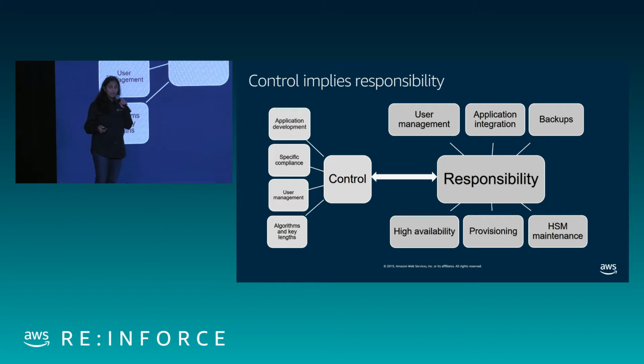So updating firmware, if there's a security vulnerability, patching your HSMs, changing to new versions of FIPS-approved firmware as NIST changes what algorithms they have approved and disapproved. All of that is your job. And backing up your data, because if you lose the keys that are on an HSM, the blast radius typically is business critical. You are storing your roots of trust on these things. You also have to worry about application integration and user management.